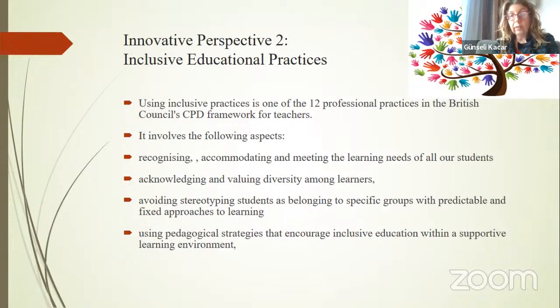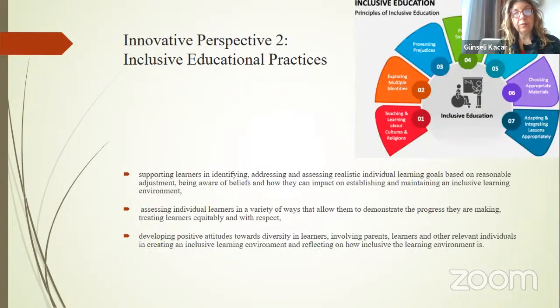using pedagogical strategies that encourage inclusive education within a supportive learning environment, supporting learners in identifying, addressing, and assessing realistic individual learning goals based on responsible adjustment, being aware of beliefs and how they can impact on establishing and maintaining an inclusive learning environment. Assessing individual learners in a variety of ways that allow them to demonstrate their progress, and treating learners equitably and with respect.